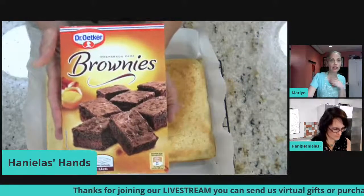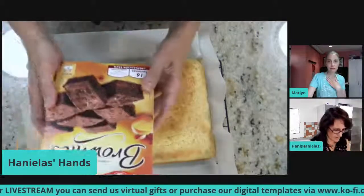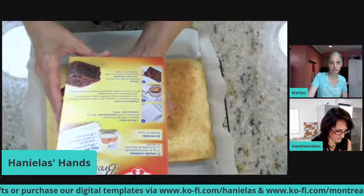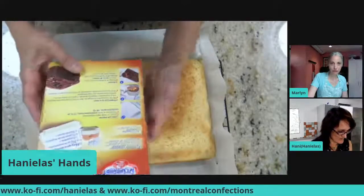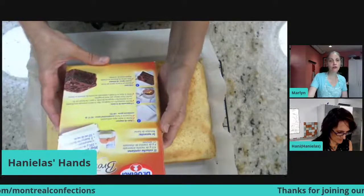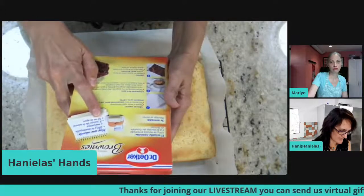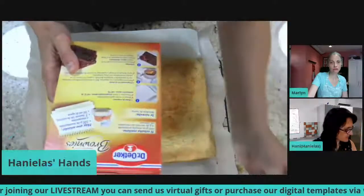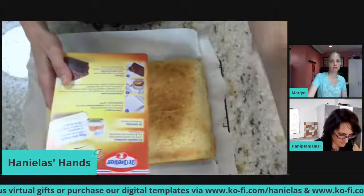Dr. Oetker in Europe is quite a popular brand here. Dr. Oetker is everywhere, and this is the only brand of brownies in the box that I could find. I understand the temperature, but I'm going to have to translate this. It needs 100 grams of butter or margarine, 3 eggs, and 50 milliliters of water, which is a little less than a quarter cup, or about a quarter cup.